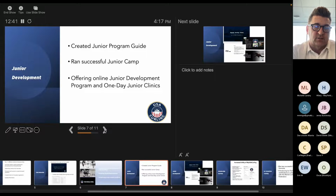Jessica and Mike Poplinski also run the online junior dev program. This has been a great program, online learning, seminars, etc. I'd encourage you to find out more about that on our website as well. And we're working with a club and other clubs, hopefully, to run a one-day junior clinic with some of our national team athletes, maybe just one, maybe two, depending on the numbers. But I think those can be really valuable in a club setting as well, and happy to talk through that model with anyone who's interested.